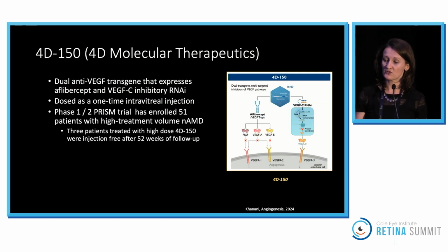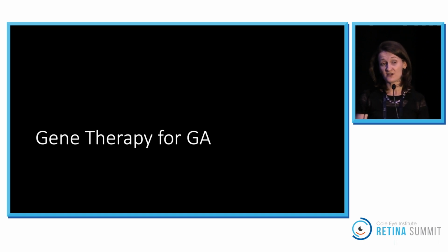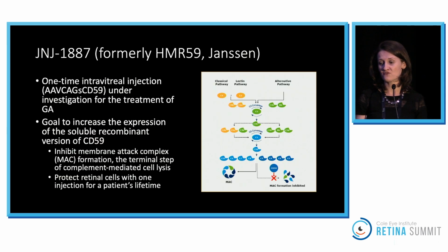Another target that's being looked at is 4D150, which is a dual anti-VEGF transgene that expresses aflibercept and a VEGF-C inhibitory RNAi, and this is dosed as a one-time injection into the eye. It's being looked at in the phase 1/2 PRISM study that's enrolled 51 patients, and these are patients who really needed a lot of injections for their neovascular AMD. And 3 of the patients who were treated with the high dose actually were able to go without injections at 1 year follow-up. So I'm going to change gears and talk about gene therapy for geographic atrophy now.